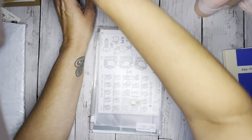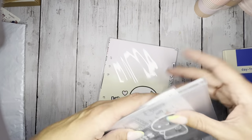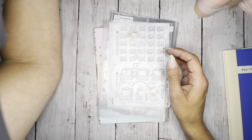So it's pretty cool because I got this order, and what was this order? This was just new releases, I think. I'm trying to remember now. Let's see if I can pull it up.